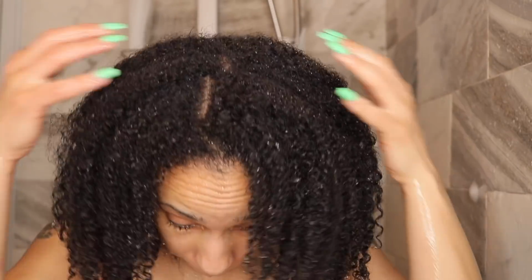So this is what my hair looks like after I rinsed out the shampoo. It's nice and soft, moisturized, clean, scalp is fresh. So I love this.